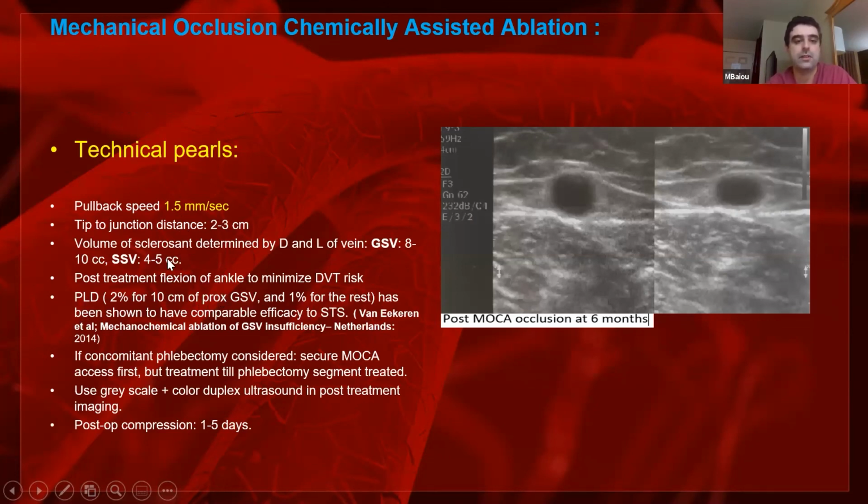The volume of the sclerosant to be injected depends on the diameter and the size of the vein. Polidocanol and STS have both been used, and both have the same efficacy. If you're considering doing phlebectomy with MOCA, it is important that you secure access with the MOCA first, do the phlebectomy, then go back and finish the MOCA to minimize the risk of DVTs.